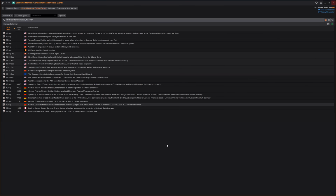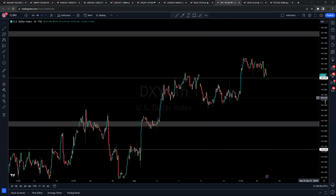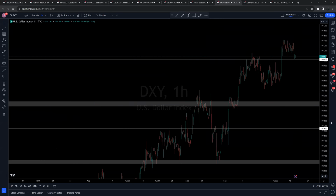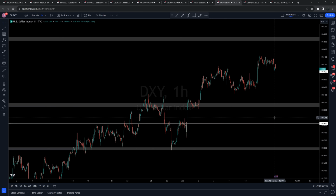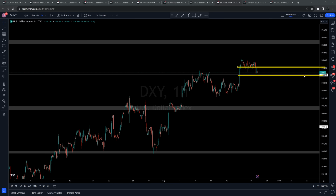Nothing else really going on from a central banking perspective besides the rate decisions. So on gold and dollar pairs, as long as gold still remains above the 1930s, and the dollar remains below 105.2, but more importantly, breaks below 105, then that short-term weakness sentiment we can play in the dollar.